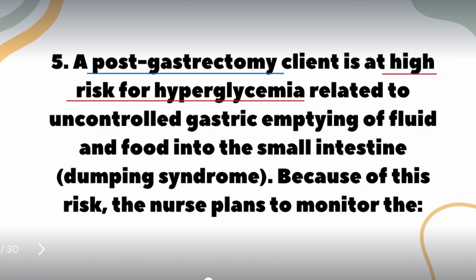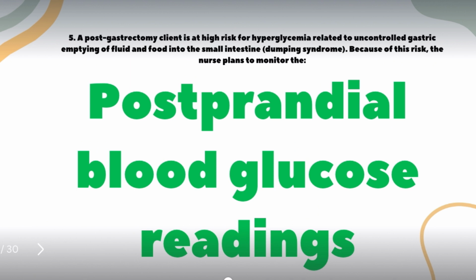So, ganito guys, mag-tackle ng exam answers ha, ng questions pala. So, post-gastrectomy. Ectomy. Oh, tignan nyo guys, ectomy. Gastro is stomach. Ectomy is removal. So, removal of the stomach. Okay, so yung problem dito na i-focus natin is hyperglycemia. So, with hyperglycemia, ano dapat natin gagawin? We need to monitor postprandial glucose readings. Postprandial, di ba? After kumain. Blood glucose readings. So high risk na to, guys, no? So kailangan talaga gagamitan siya ng test. Ano yung ginagamit? Yung sa glucometer, pwede. Right? Postprandial, after kain.